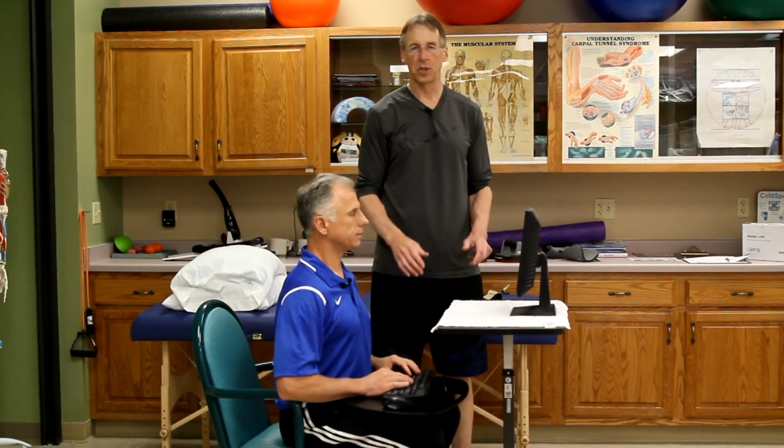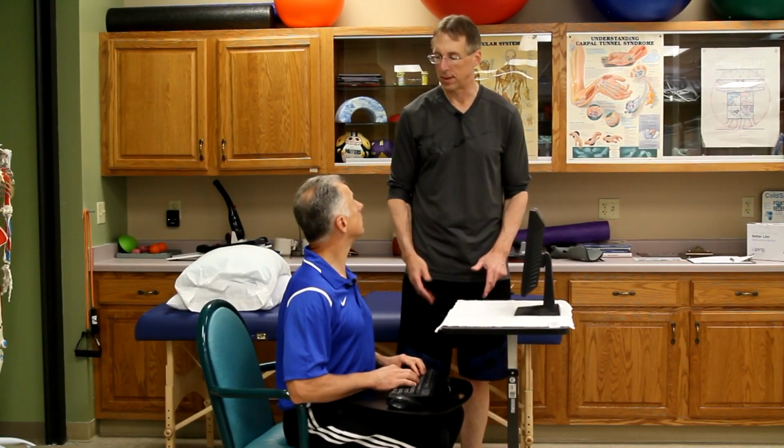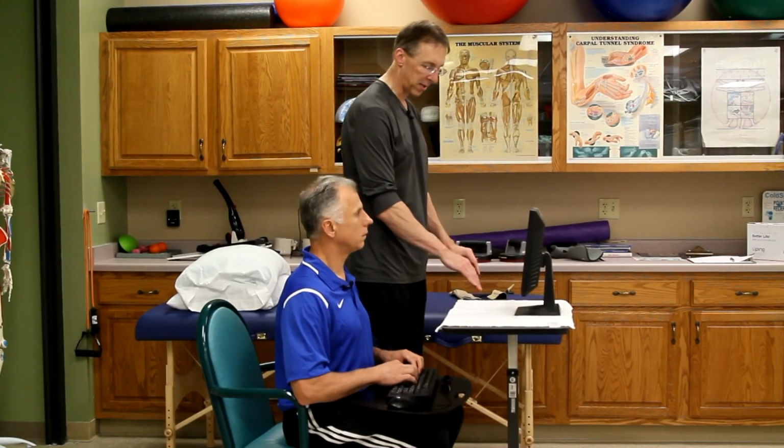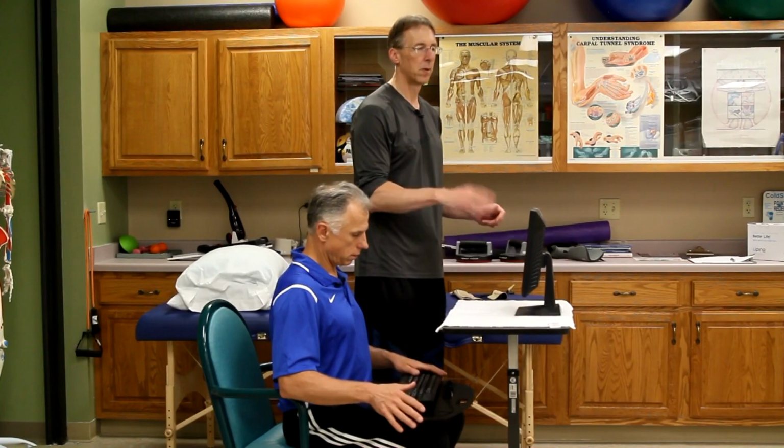Sometimes people just put the keyboard on the lap without a lap tray, right? It's better to even have your wrist maybe even slightly down a little bit as opposed to having it extended.